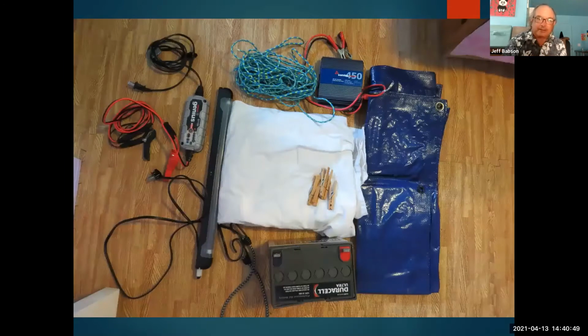And so these are the materials that I use. The key part is the power source, that's this 12-volt battery down here. You charge your battery using the battery charger right here. Then you connect your battery to a power inverter, which is this thing with the 150 on the top. It draws the power from the battery, and it's got outlets on it. I plug in my blacklight, just a basic fluorescent tube, into the inverter, and my light comes on.